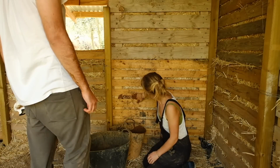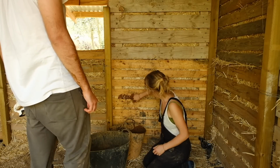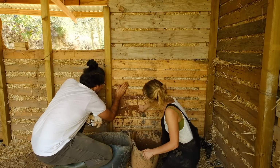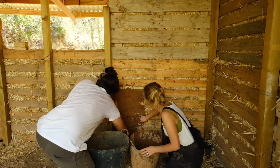The next job was to cob the interior walls. We constructed the frame of the shelter using pallets, packed tightly with straw. This is what gives the support and the structure, and some minimal insulation with the straw, but what we're doing now is basically applying a layer of plaster.